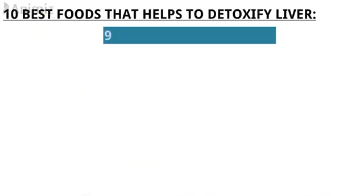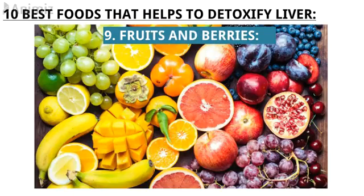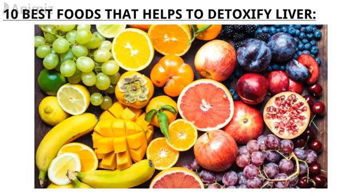Number 9. Fruits and berries. Ensure your diet includes grapefruit, apples, avocados, and all citrus fruits. These fruits are good for the gut and stimulate the liver. Fresh juices are also good for the liver.